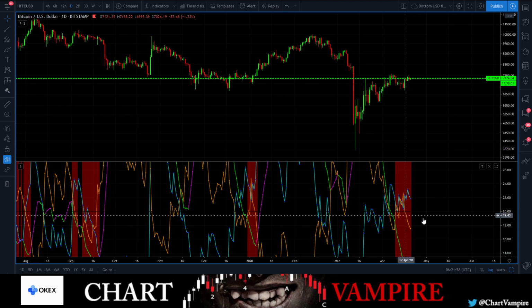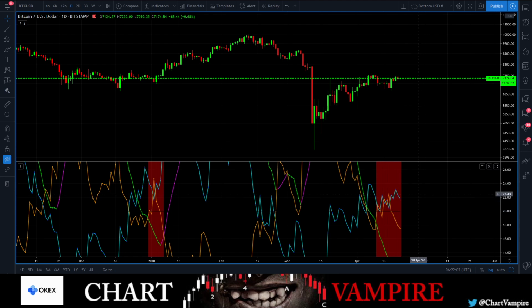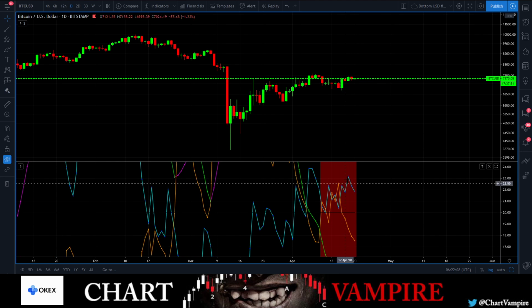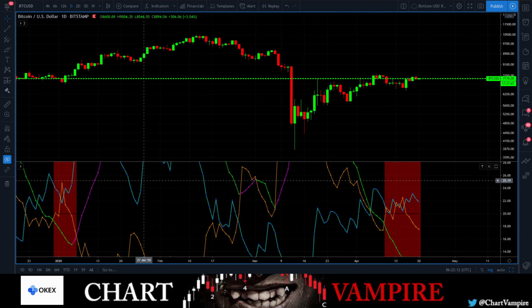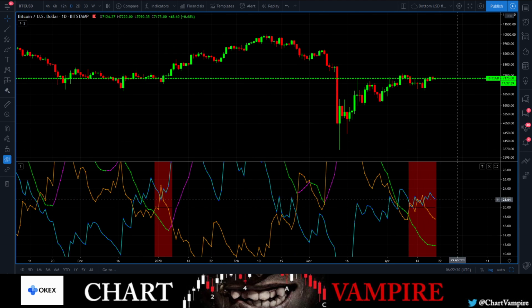Here's what I'm looking at. Do you see this teeny tiny little double poke over here? Now everybody, this is the ADX chart. This is the ADX trend chart on the daily, and it's kind of one of my favorite charts.